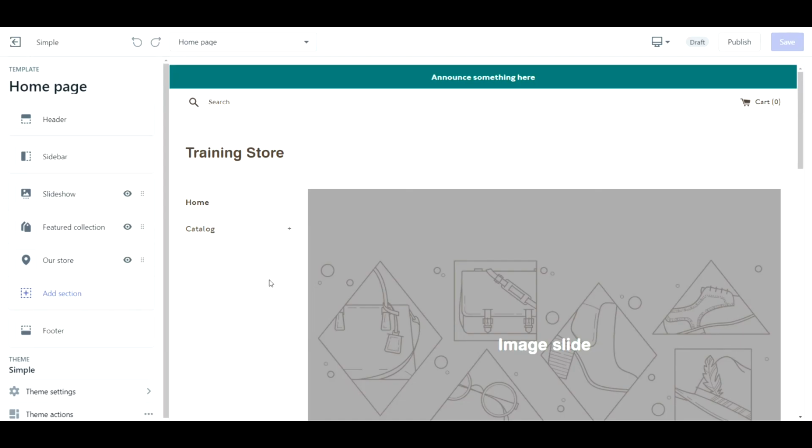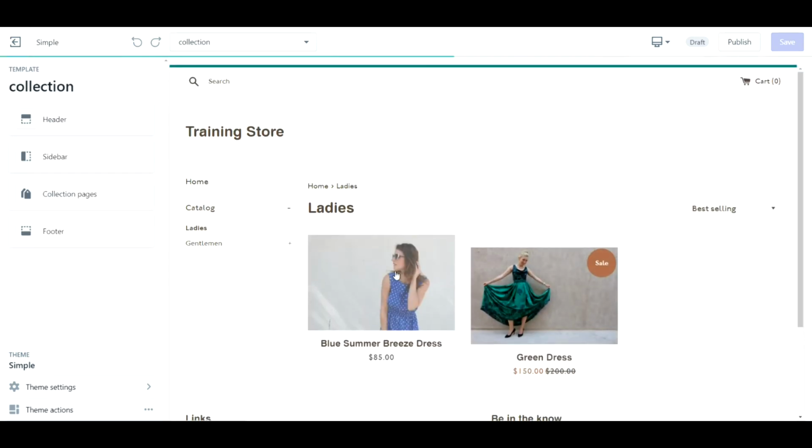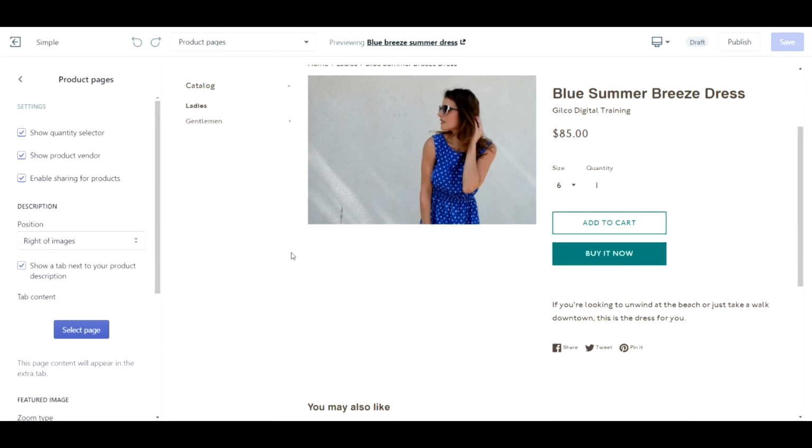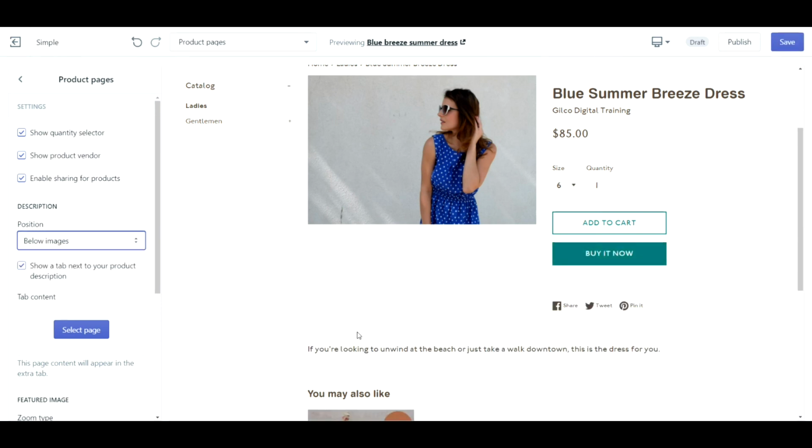To move the description of your product from the bottom to the right, it's actually fairly straightforward. If you just go into one of your products, on the product pages, you can go to the description and go to right of images. Currently, you have it at below images right there. So super easy to change out.